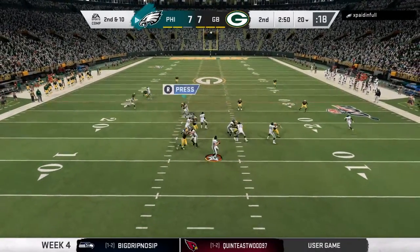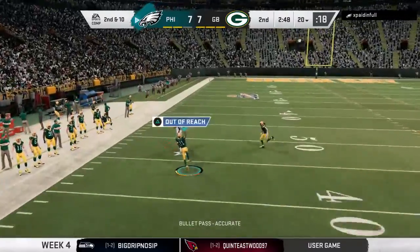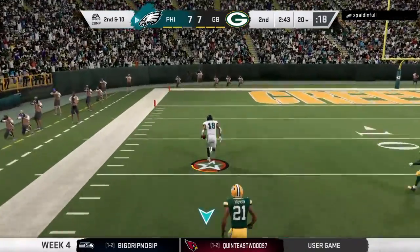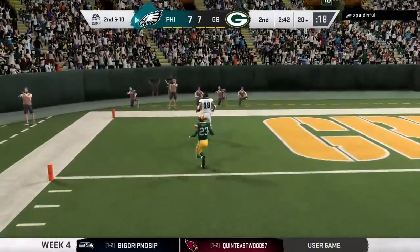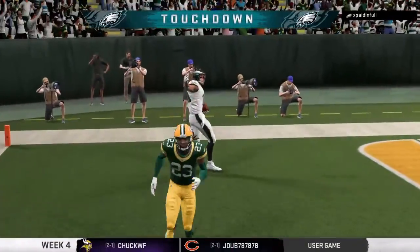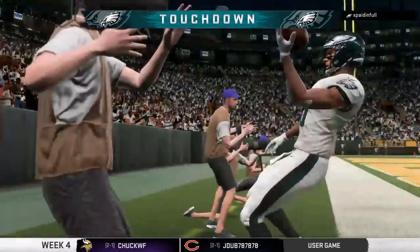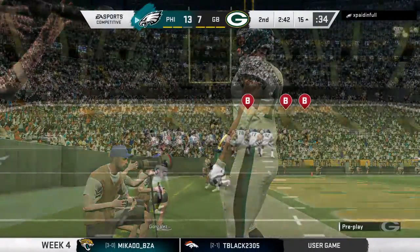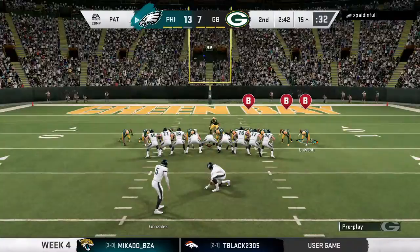Throwing again. Rivers on 2nd and 10. Open man is Galladay, complete. Touchdown, Philadelphia. Kenny Galladay, an 80-yard touchdown, and the Eagles have taken the lead.